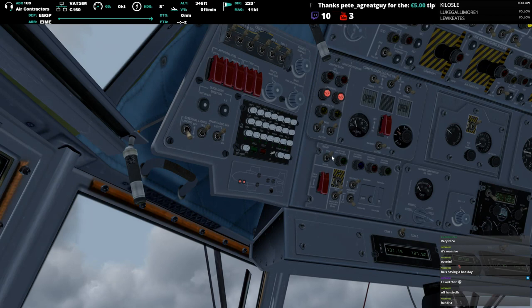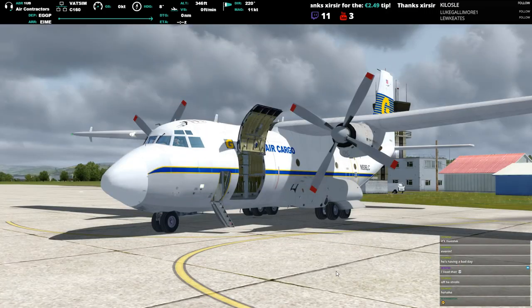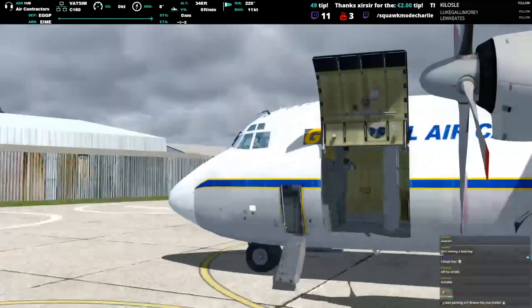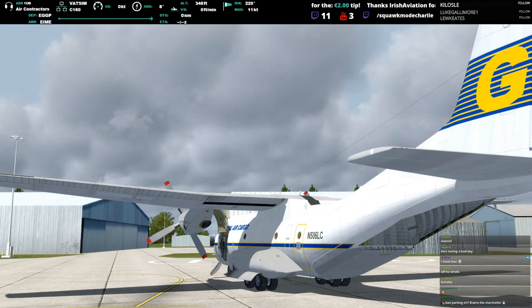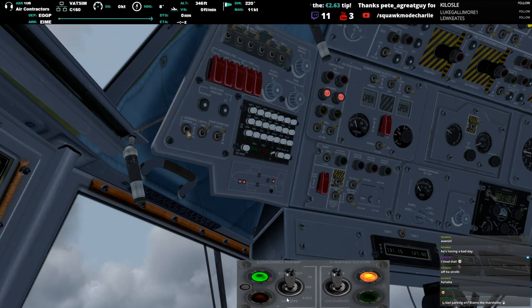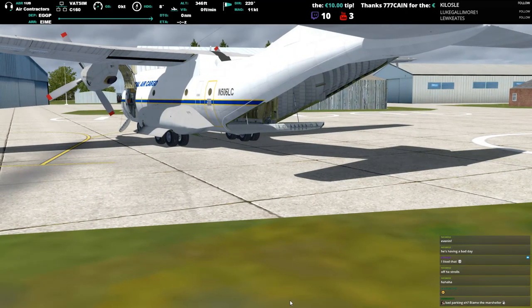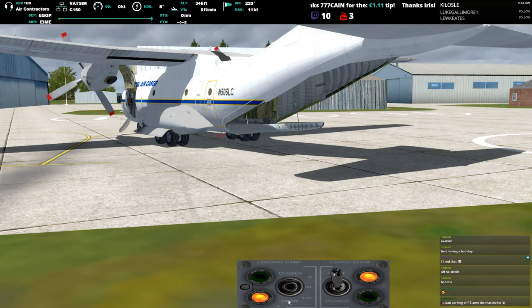As I suspected, it's not going to open, which is battery power. And I'm not turning on the APU because that thing is too bloody loud. Let me see, will it? Okay, that was one half. Open. Ah, there we go. I'm assuming that's all the way down, isn't it?